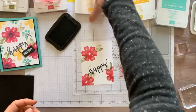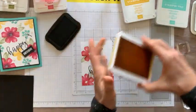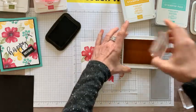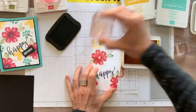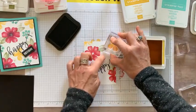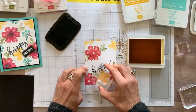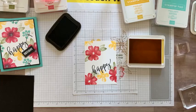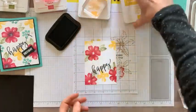Okay, next we're gonna do Daffodil Delight ink, and we're gonna do the other little flowers. We've got this little four petal flower. Okay, so we're going to stamp one up in the corner. We'll do another one right there and another one kind of right there. Okay, I think that's it with that one. So can you see how this is just kind of building together?